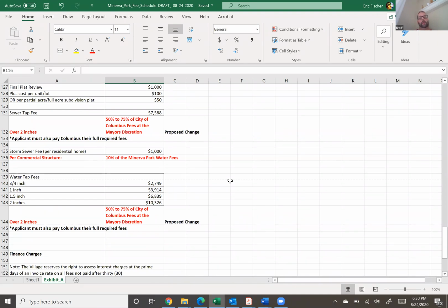And that's just City of Columbus. We don't get any of that. Just like with our residential fees, we have to pay City of Columbus when we collect their sewer and water fees, and we do have an additional amount that we collect and then put into our pockets, for our buckets of money to be able to make repairs.